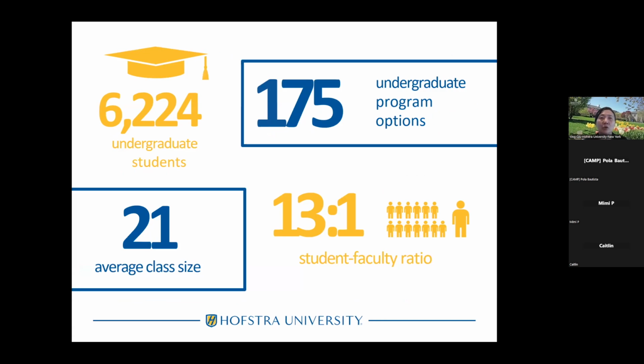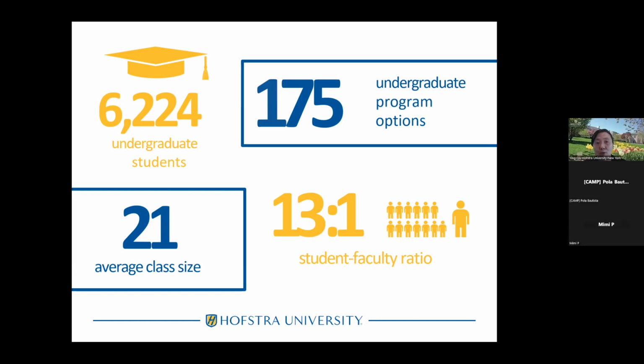We are a private university. Undergraduate population is slightly over 6,000 students. We have more than 170 undergraduate program options, also 175 graduate program options. Definitely we have many class options, subject options. The average class size is roughly 21 students per class. The student to faculty ratio is 13 to 1.